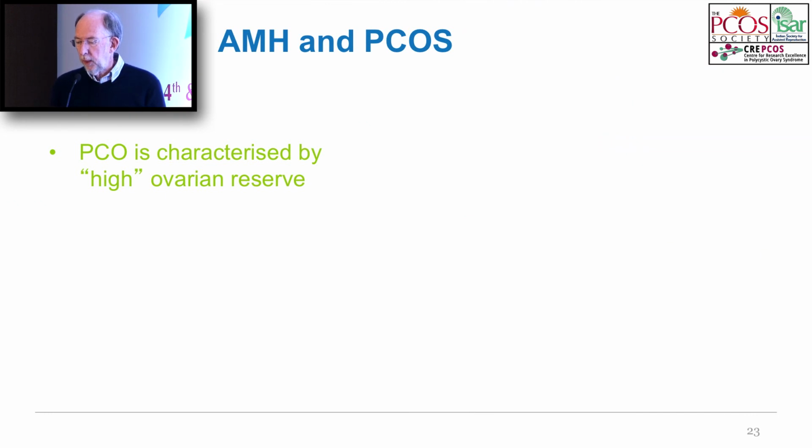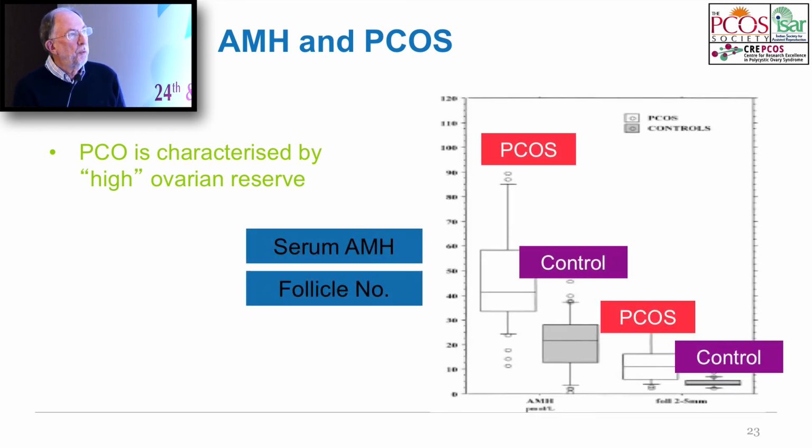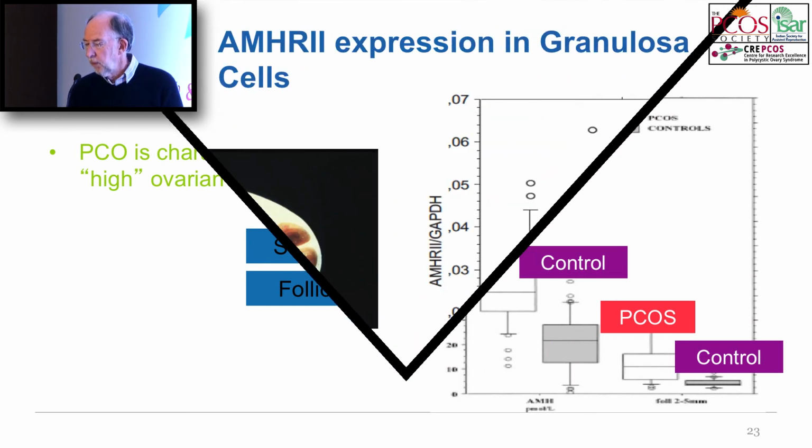So what do we know about AMH and PCOS? Well, PCOS has high ovarian reserve, and if we measure AMH in the blood, we know that PCOS has much higher levels of AMH than controls do, and we know that the antral follicle count is much greater in PCOS than it is in controls.